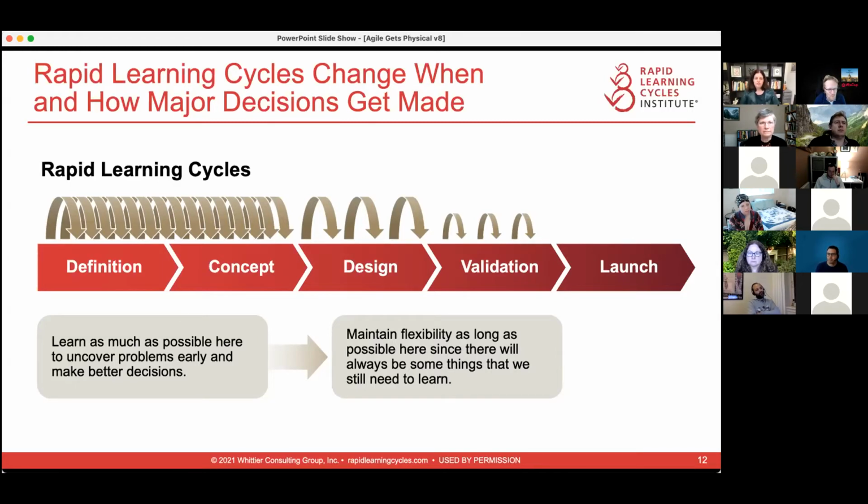What happened in the meantime was that the solar energy industry dramatically evolved. If they had been forced to choose at the beginning of their project, they probably would have aimed at utilities, big, large, massive solar energy installations. What they realized is that their product was much better suited for decentralized solar, rooftop solar, solar on homes, solar on commercial buildings. Okay, by delaying that decision, they avoided some major loopbacks because they would have been aiming their product at the wrong customer. Okay.